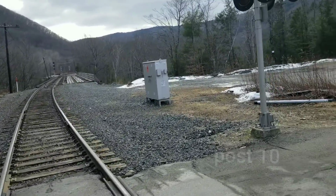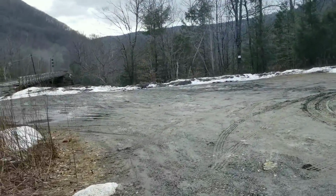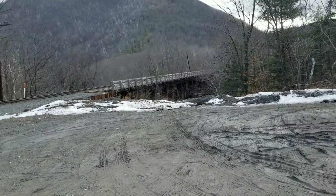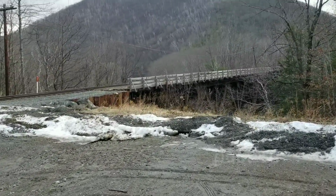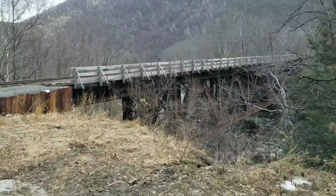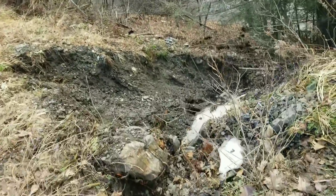Let's take a look at this bridge. There's actually a hiking trail that goes up the mountain here. That's why the other people are parked here. See how the bridge is double wide? There used to be another track right here on the edge, but now they put wood so that their work vehicles can drive across it.